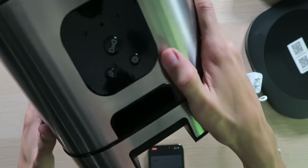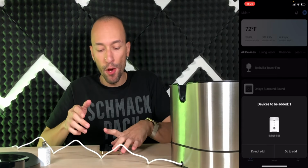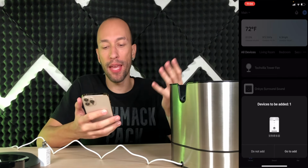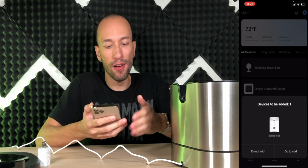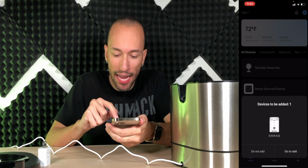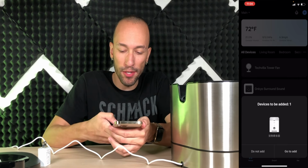Alright, so now we have power to the actual device and it is flashing, which means it's in pairing mode. We open up our Smart Life app that you download from the App Store, and right away, this is like a new feature of the Smart Life app because it's never happened before, but right here it says devices to be added, and it's showing the pet feeder, so you don't have to go through all the settings and the menus to do it. So we just tap go to add.